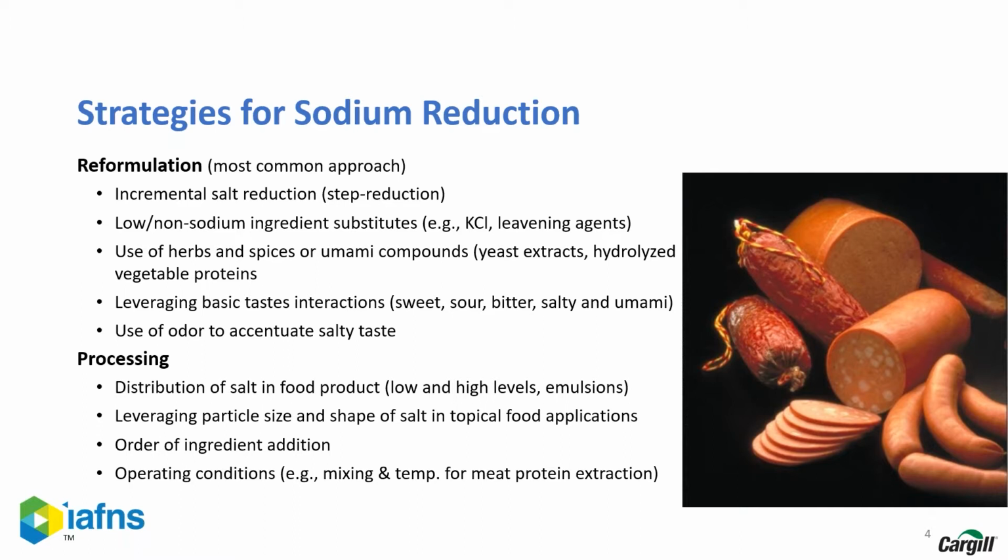At this point, reformulation focuses on removing other sodium-containing ingredients. The next best tool or alternative for a sodium-containing ingredient is usually its potassium counterpart, such as potassium chloride, otherwise known as potassium salt, for salt, and other ingredients are going to be used to help bring back some of the flavor that salt gives to food products. Ingredients such as herbs, spices, umami compounds, you think of those that are found in yeast extracts and mushrooms.